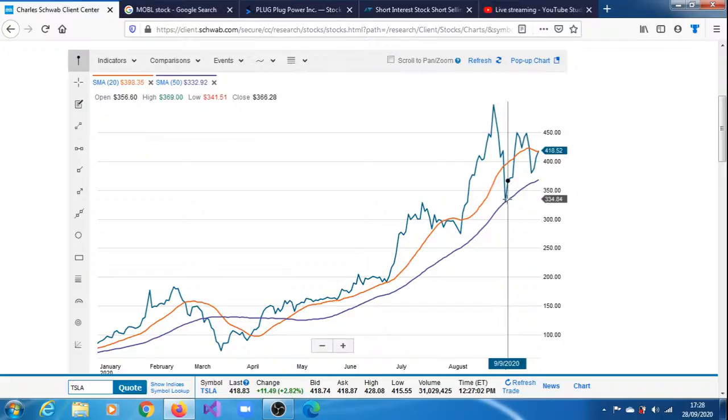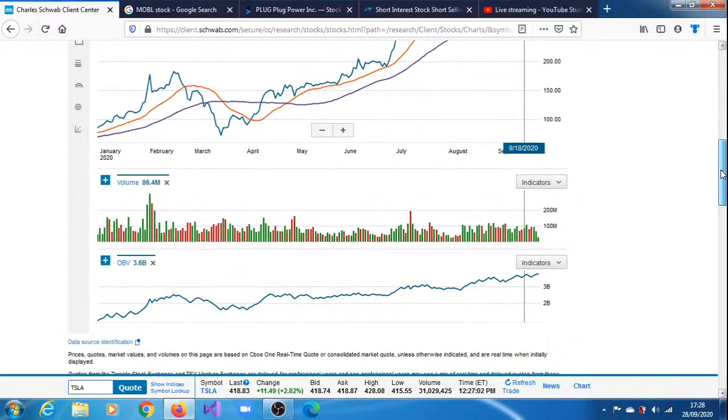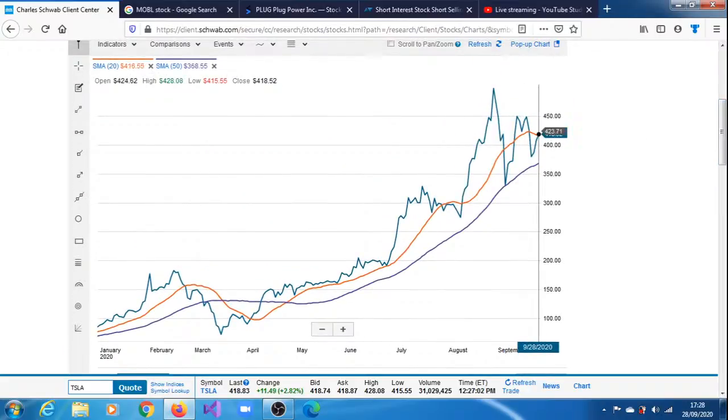Well, Tesla is a hot topic. It's of great interest to a lot of people. What we are seeing is some sort of consolidation, and from what I've been gathering from other analysts, this will take some time to continue to consolidate.